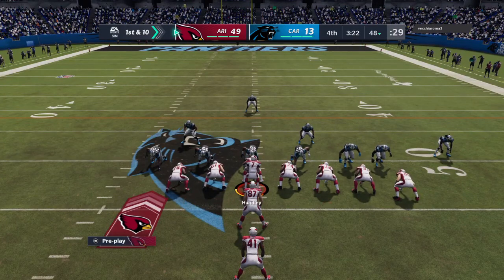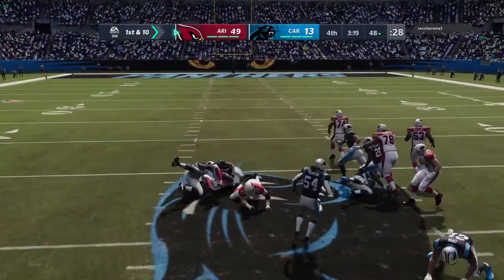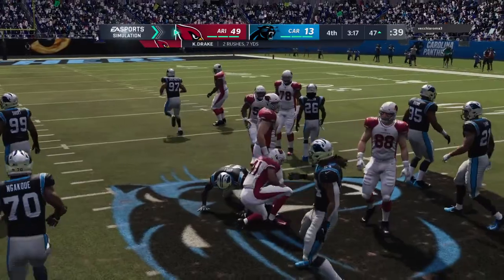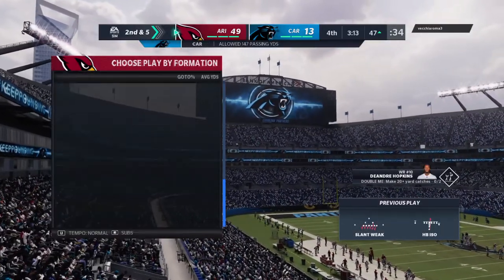They've got good starting field position as they come up here, 1st and 10. Just shy of midfield at the 48. And he'll get across midfield and into Carolina territory. Big Derek Brown making the stop.